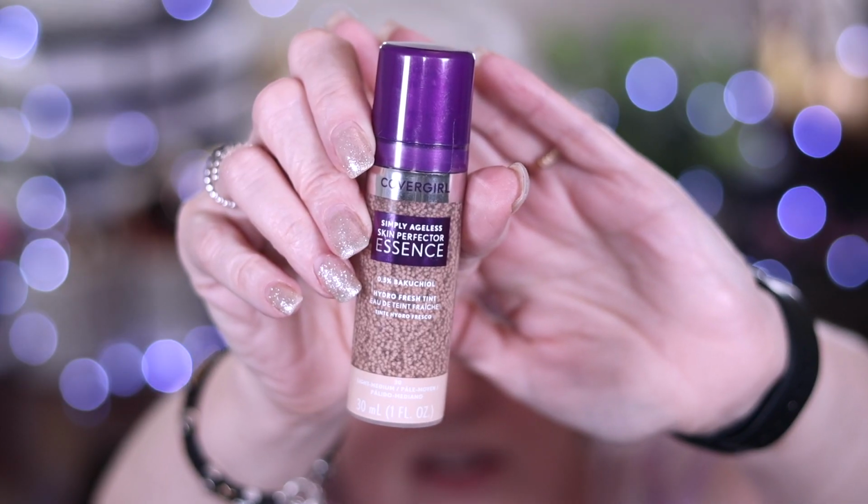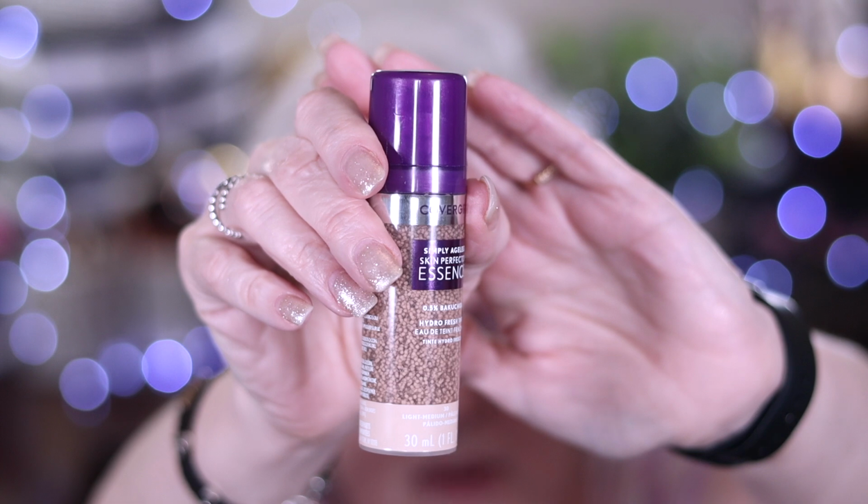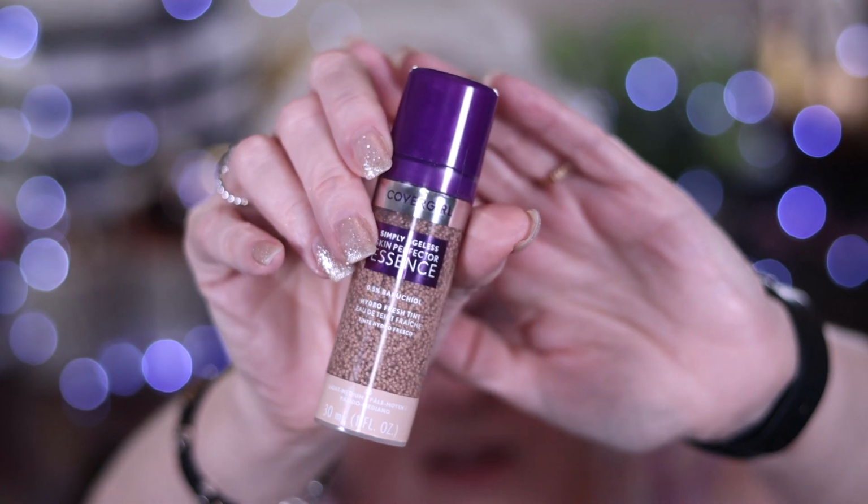and we're gonna give this a whirl because this looks so interesting to me. And when she put it on, I thought, that's really light. I could probably pull that off too. It's called COVERGIRL Simply Ageless Skin Perfecting Essence. There is skincare stuff in this. Can you see that? It's like these balls that have pigment in them. And I just found that so interesting that I wanted to try it.